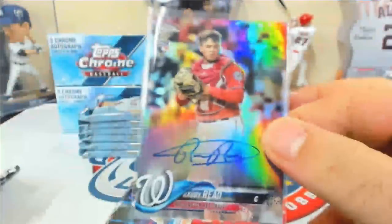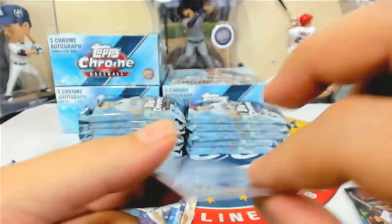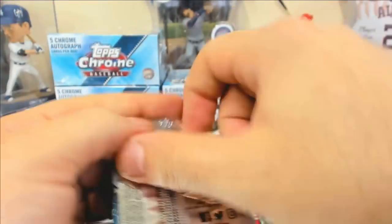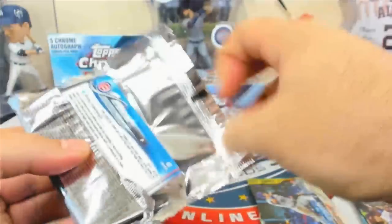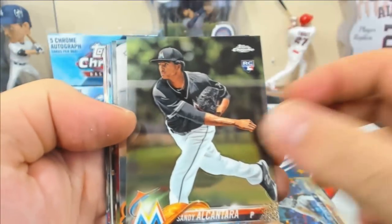Brian, I was trying to get you some nice Robles action. Roddy Reed, refractor, 221, 499. I wonder if Bryce has any autographed rookie debut medallions. I haven't checked, but it would make sense. That'd be a cool hit.